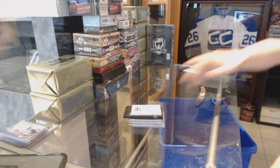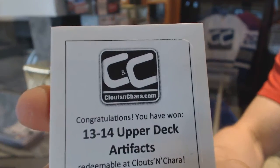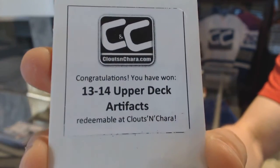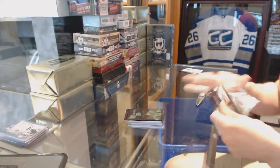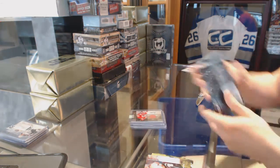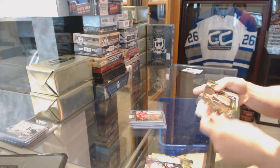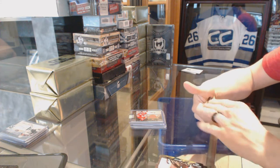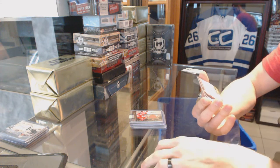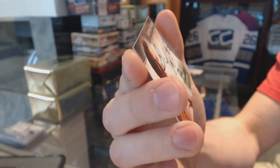All right, free box number two is 13-14 Artifacts. Bad bonus. And we've got an authentic autograph of David Costabile as Gale Boetticher.